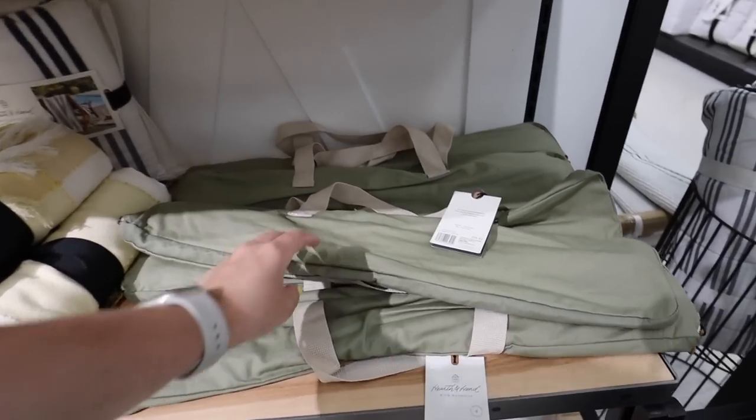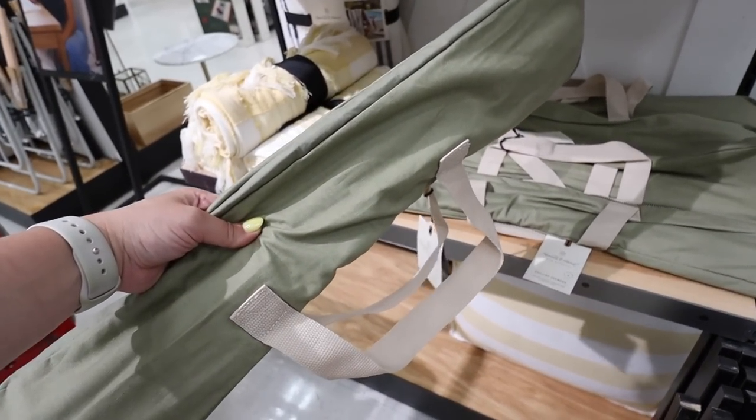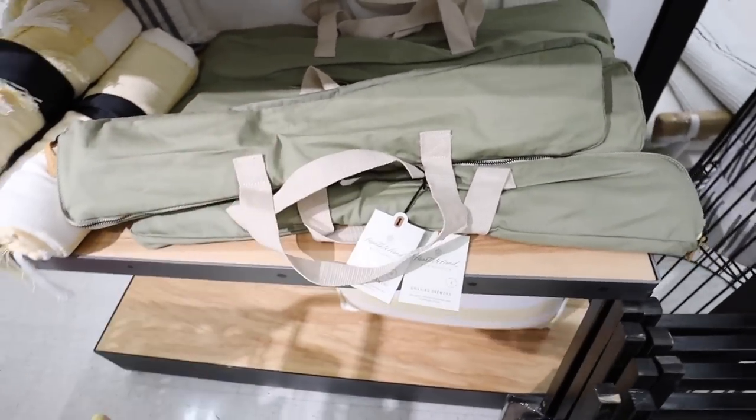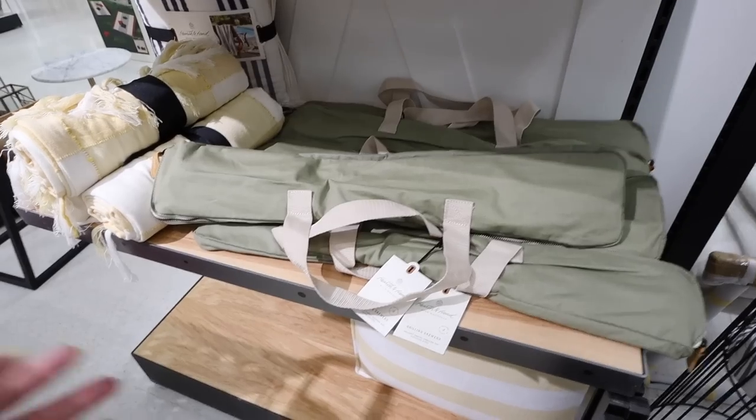These are another find from this collection that I have been on the hunt for. These are the grilling skewers. So you can do like s'mores on here, but you can also do skewers like chicken skewers with like bell peppers and pineapple.